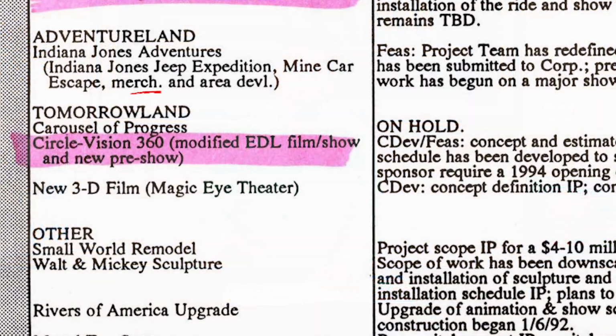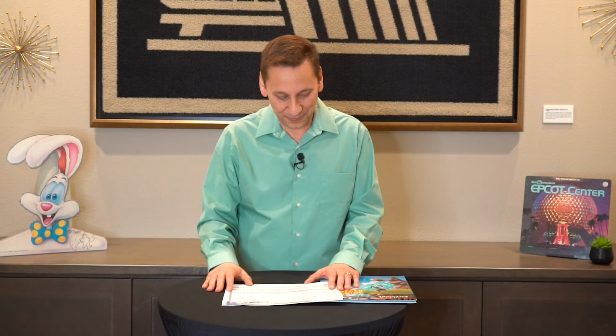Tomorrowland lists Carousel of Progress and says on hold. Now, Disneyland did have the Carousel of Progress until 1973, and that was replaced by America Sings, which closed in 1988. I don't know if they were planning a new Carousel of Progress or if they were just referring to the building as the Carousel of Progress building, but whatever it was, it was on hold.